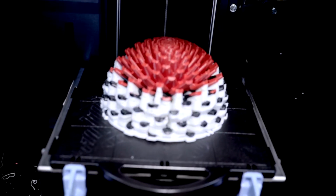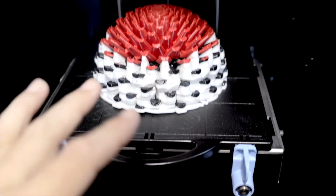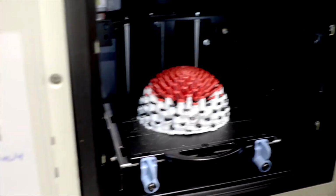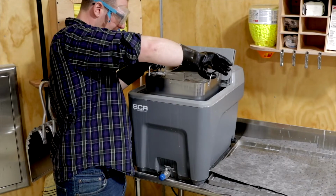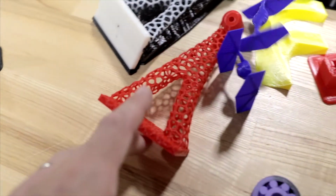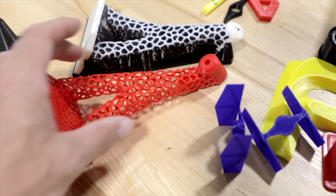So this is awesome. This is like a pineapple that somebody printed, and you can see all of the white support material, and that will actually wash away. So it supports the print when you have cantilevered pieces in a 3D print. You take that piece and you put it in a lye bath over here. You can see the chemical resistant gloves, but you dip it in here and let it sit for a few hours, and it washes away, and then you're left with something that goes from this to something like this. So you can make some incredibly intricate cantilevered structures without having to worry about your 3D print collapsing.